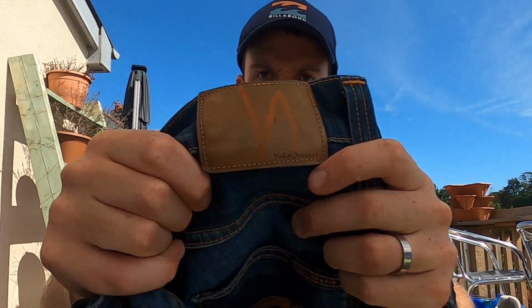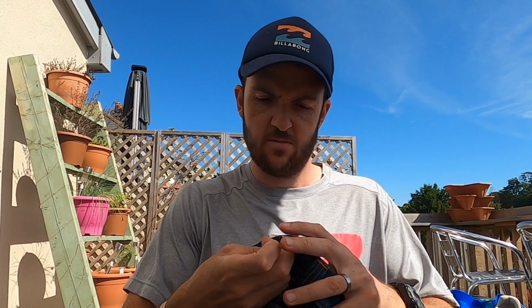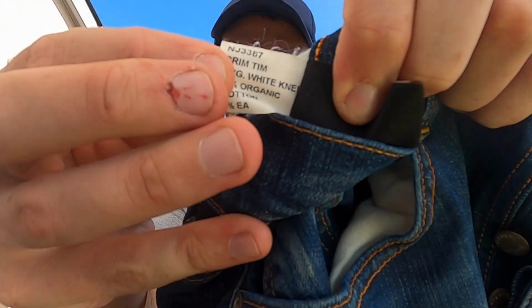And then another pair of jeans, another brand that I've been looking at for ages. Just noticed I got blood on my finger. Weird. Again, I've seen Chatty Pete pick these up and other people. But these are my first pair of Nudie jeans. I don't know a huge amount about them. I thought they were mostly women's jeans, and in fact these might actually be women's jeans. I don't actually know. But these are a width 30, length 32, so again not the best size. And these are the Grim Tim original white knee, whatever that is. If you don't believe me, there's a label.